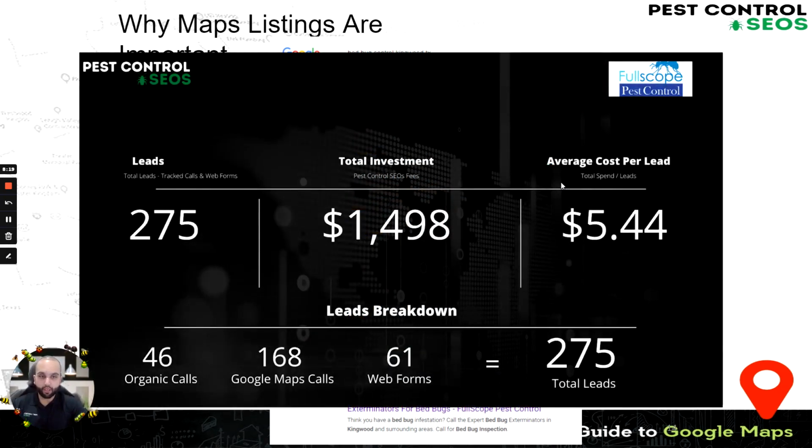And you can take a look again, the $5.44 average cost per lead. 168 of their 275 leads come from their Google Maps. Again, a lot of these businesses have a couple of locations, a couple of offices, but you can see that for the vast majority of the clients, more than 50% of leads come from Google Maps.